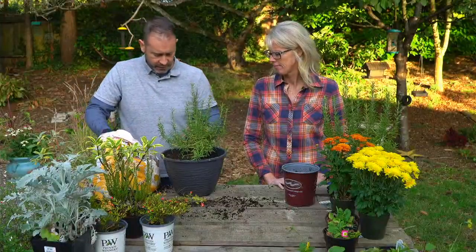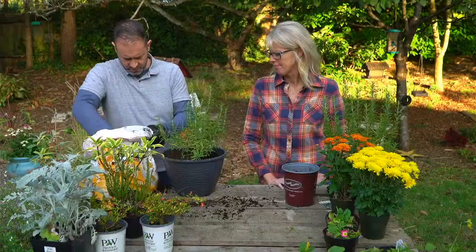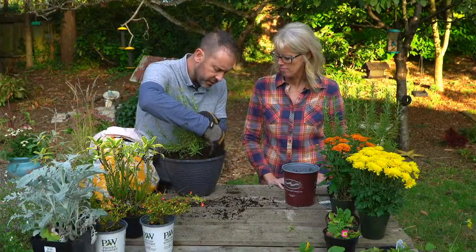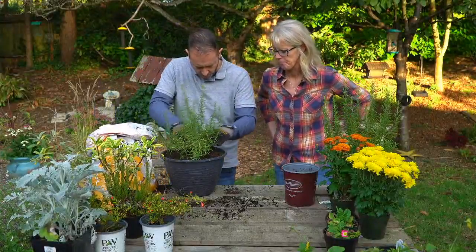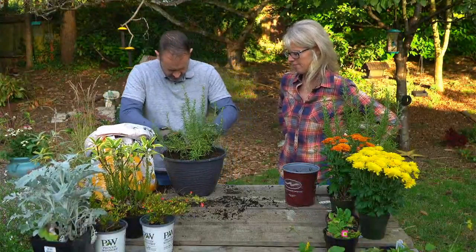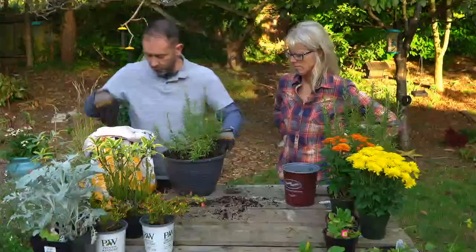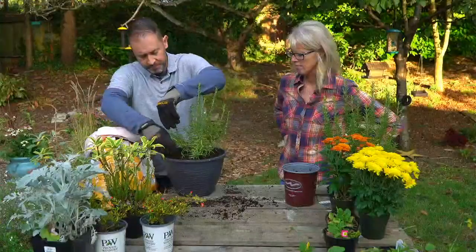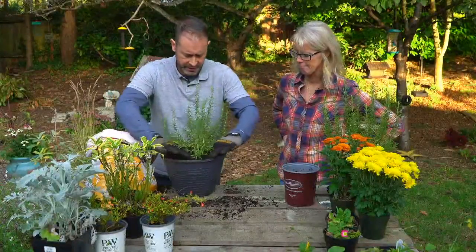So now we're just filling in around the plant. We're being strategic with placing it back in. This is called backfilling of the planting hole. So whether you're doing this in a pot or out in the garden, you're going to backfill the hole where the plant's been planted. We're just tamping it down as we go, making sure it's nice and snug.